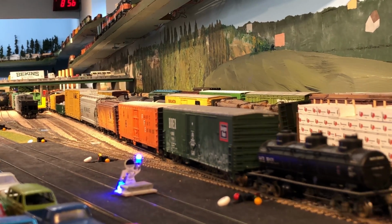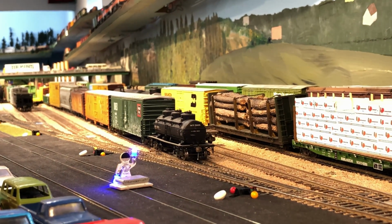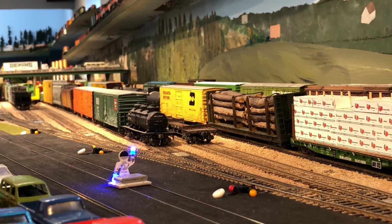I'm not sure that three-dome tank car was in use in 1973 still. It's kind of an older car, but I just had to have it. It was so cute.